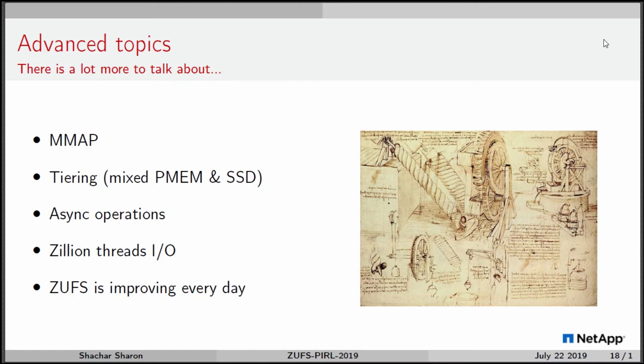There's the whole issue of what you do when you have a very heavily loaded machine with a zillion threads running, because as I said before, you have a finite number of ZTs waiting to serve the I/O. But what happens when the number of concurrent threads which execute I/O is much larger than the number of threads ready on the user space side to execute? There's an entire mechanism to do some kind of back pressure there. Again, it's more complicated than I can dive into within this lecture. And I would also like to note that ZUFS is improving every day. It has been heavily tested.